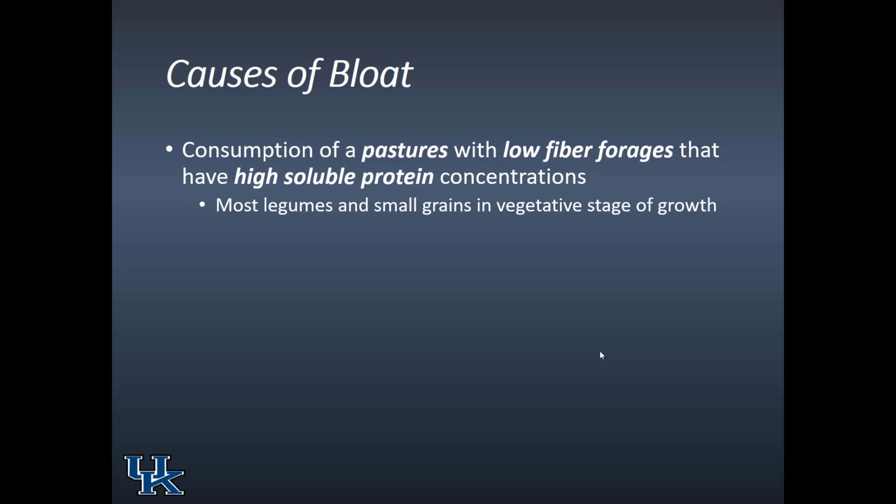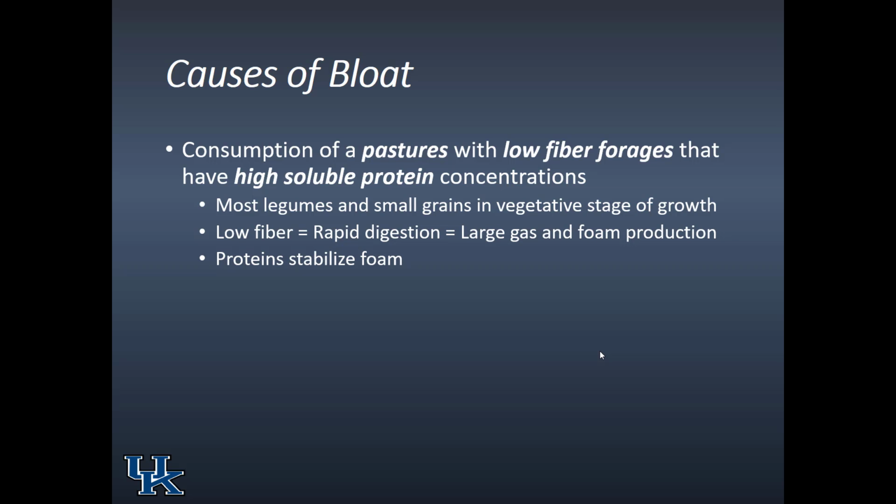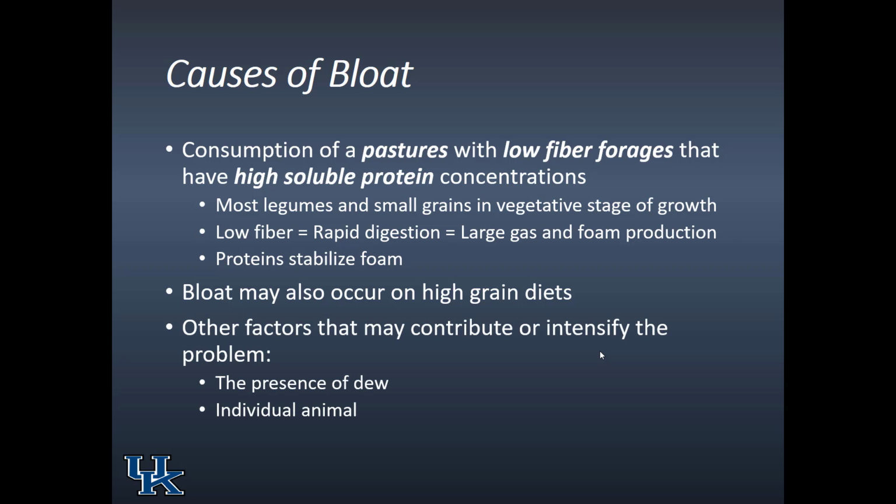Most legumes and vegetative small grains can have such low fiber that they lead to high soluble protein concentrations and frothy bloat. That low fiber means rapid digestion and large gas and foam production. Those proteins stabilize the foam, as I said. Bloat may also occur on high grain diets.